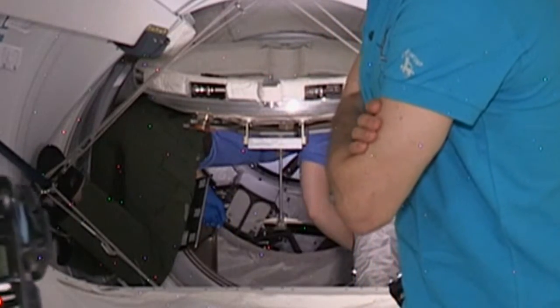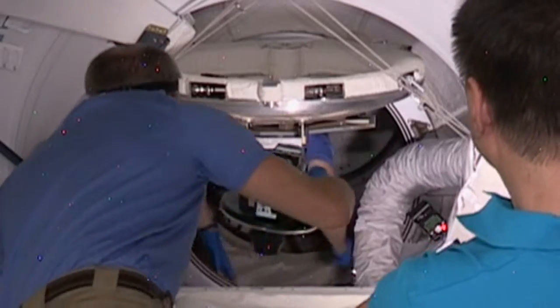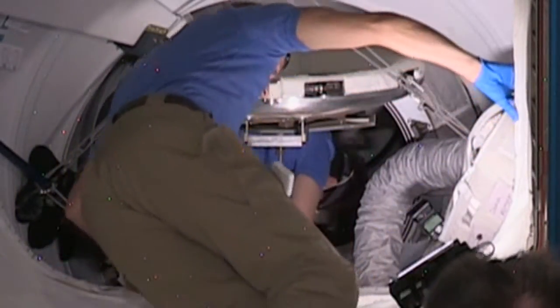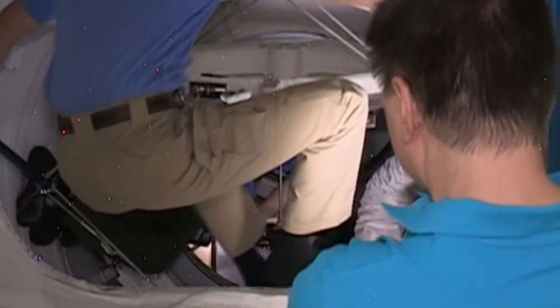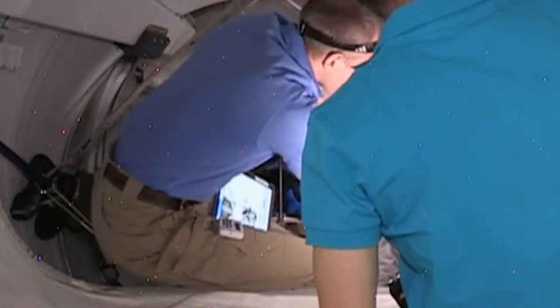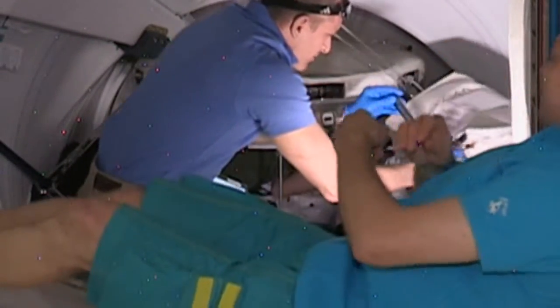After conducting the survey and wrapping up with any photography taken during this time, the next major milestone will be to open another hatch that's beyond this one that you're seeing right now. That is the hatch of the Crew Dragon, currently docked to the forward end of the International Space Station. Docking time for that vehicle was 4:51 a.m. Central Time.